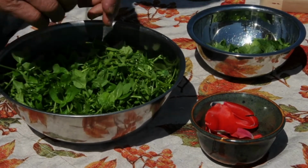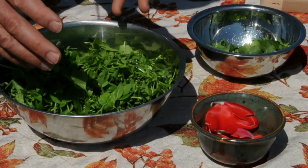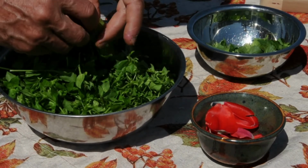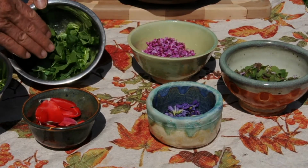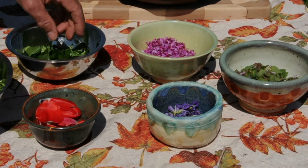Now, you'll almost never find a wild edible growing by itself without any other plants around it. So when you do harvest, you have to go through and make sure you pick out all the plants that are not the ones that you want. And I'm going to do that before I throw this in the salad. The next ingredient are the violet leaves. And we talked about how nutritious these were and how high in vitamins.